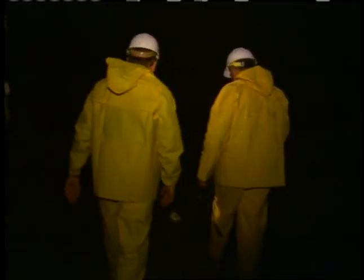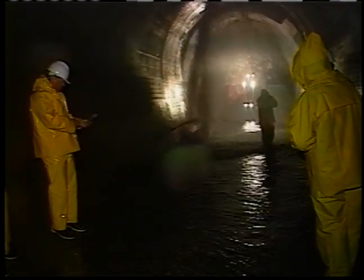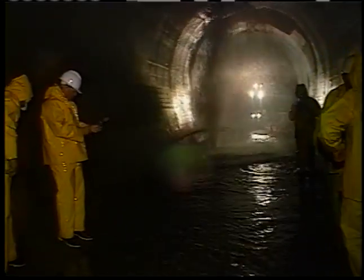Wow. Well, let's go down here. We've got between 120 and 130 pounds per square inch coming out here. But there's no way around it. You've got to walk through it. How are we going to get our camera through there? Hopefully we've got enough plastic bags that we're going to be okay. But as you can tell, from the people walking there now, you're going to get wet. There's no two ways about it.